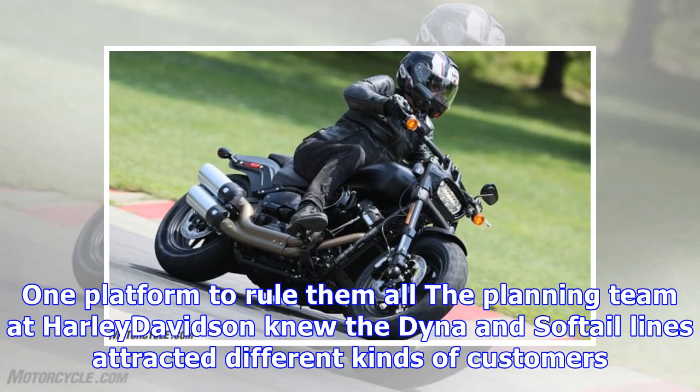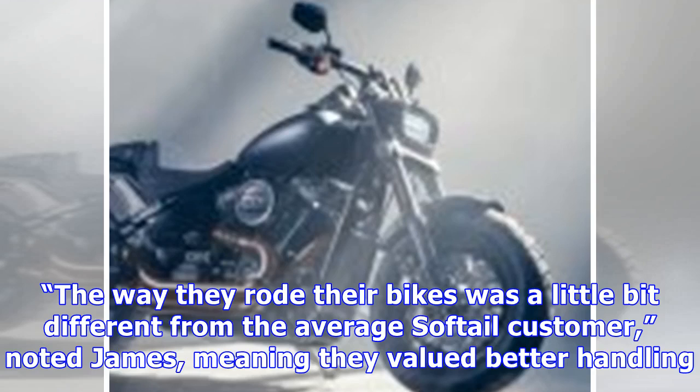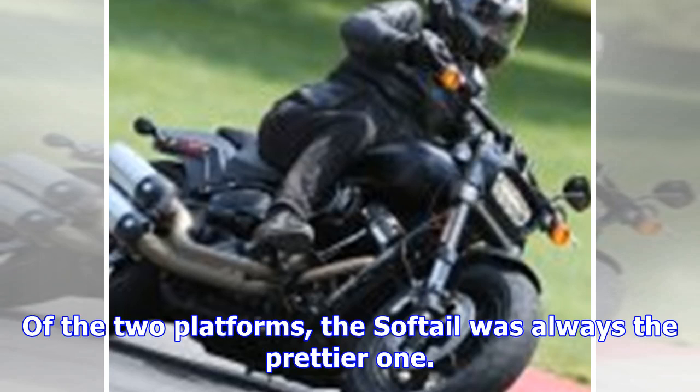The planning team at Harley-Davidson knew the Dyna and Softail lines attracted different kinds of customers. The Project Rushmore research they conducted, where they literally went into riders' homes and garages to talk motorcycle likes and dislikes, revealed that Dyna owners had self-selected themselves based on the differing performance attributes of the Dyna line. The way they rode their bikes was a little bit different from the average Softail customer, noted James, meaning they valued better handling and more lean angle, the dynamic capability that was one of the stated goals of the Softail project. Of the two platforms, the Softail was always the prettier one.